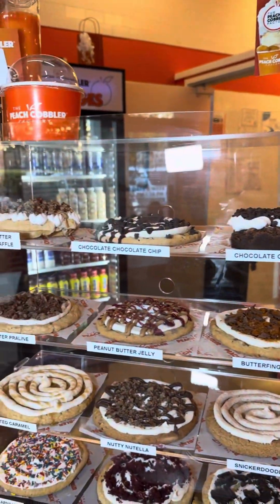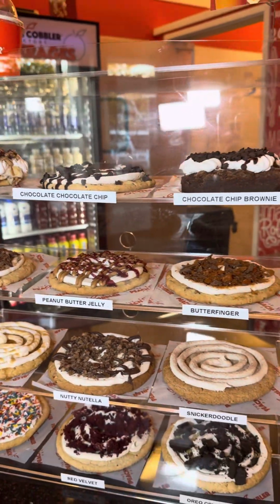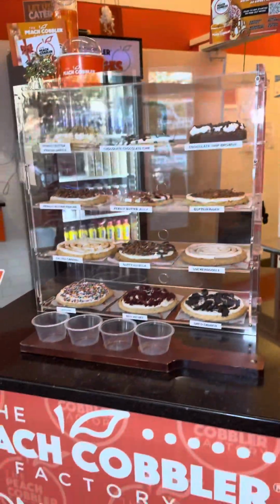Right here in our case, you can see all the cookies that we have on display. We make them fresh, and we bake fresh every single day. Those look insane. What's in the flights? So yeah, the flights are fun. If you've never tried anything with us before, you get to pick and choose any of the cobblers, any of the banana puddings to go in there. So there's 12 cobblers, 12 banana puddings, and you can mix and match in your flight.